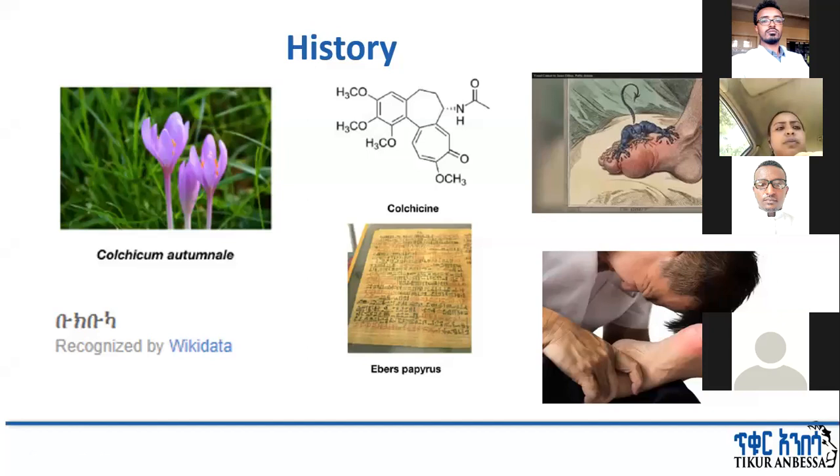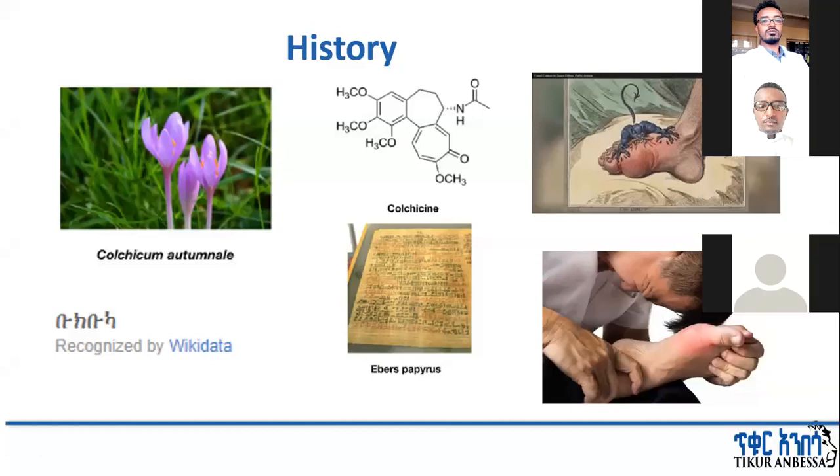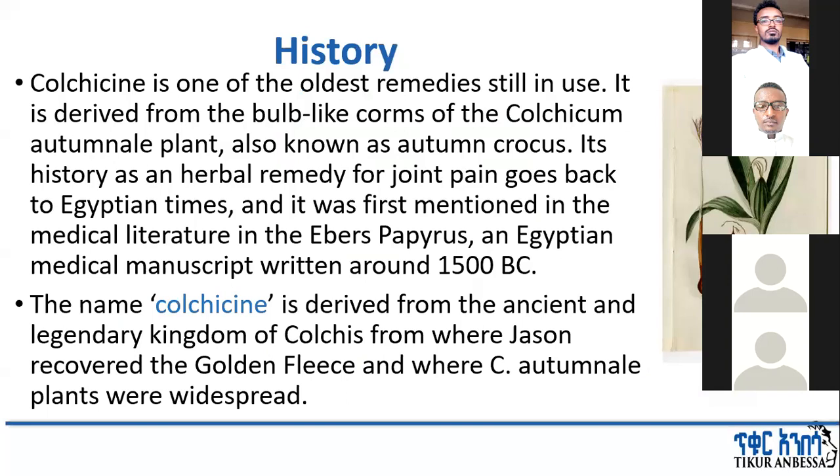And later, since 1500 BC, as clearly written in the Ebers papyrus, Egyptians used it for the treatment of gouty arthritis. And later, Hippocrates also practiced this molecule for the management of gouty arthritis, as you see here. And later, the molecular structure, the chemistry was analyzed. So in history, it is one of the oldest remedies still in use. It's derived from the bulb-like corms of the Colchicum autumnale plant, also known as meadow saffron. In history, it was used by the Egyptians as a management for pain.